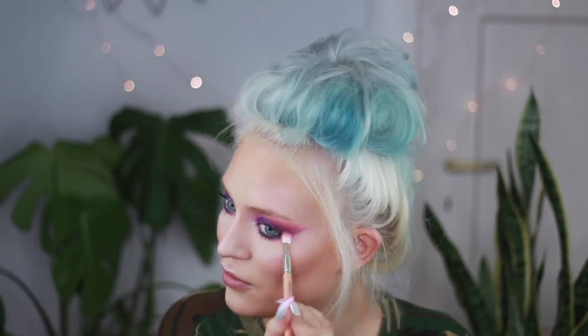I loved it before. Applying my iconic lashes. I wore them yesterday, so they're going to be hopefully easy to apply today. Just adding a little bit of the House of Lashes glue. Oh, I don't have that. But I have the House of Lashes glue!